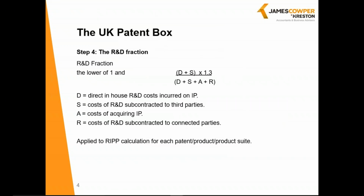Now taking a detailed look at the R&D fraction. The R&D fraction is given as the lower of 1 and the fraction of costs of in-house R&D on developing the patent or costs subcontracted to third parties developing the patent. This is divided by all of those costs plus the costs of any acquired IP plus the costs of any creation of IP subcontracted to connected parties.